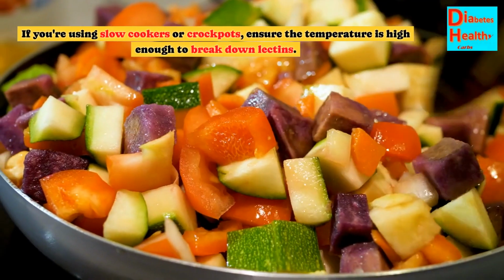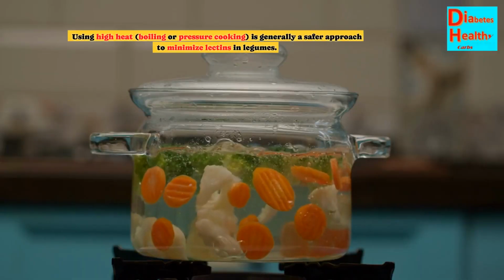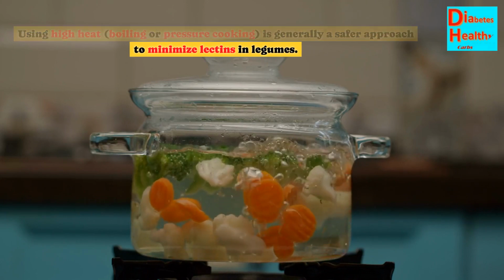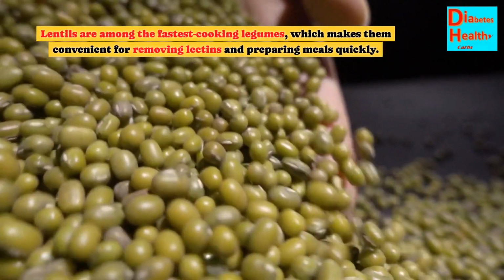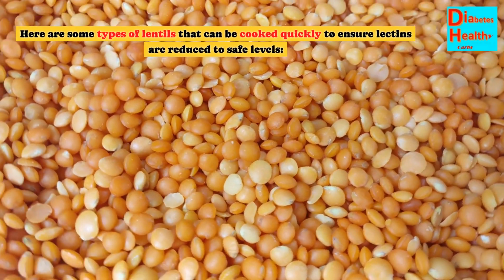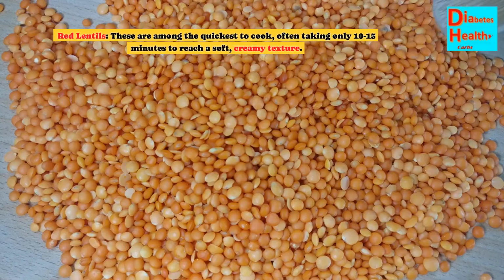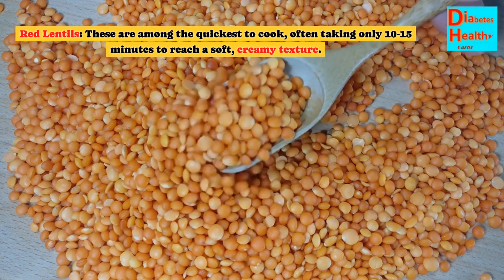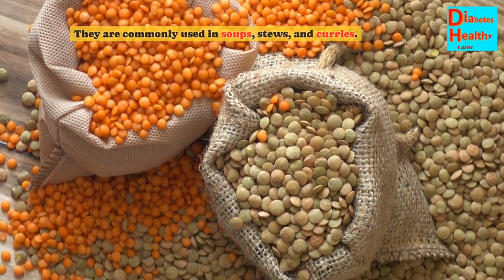If you're using slow cookers or crockpots, ensure the temperature is high enough to break down lectins. Using high heat, boiling or pressure cooking, is generally a safer approach to minimize lectins in legumes. Lentils are among the fastest cooking legumes, which makes them convenient for removing lectins and preparing meals quickly. Here are some types of lentils that can be cooked quickly to ensure lectins are reduced to safe levels. Red lentils. These are among the quickest to cook, often taking only 10–15 minutes to reach a soft, creamy texture. They are commonly used in soups, stews, and curries.